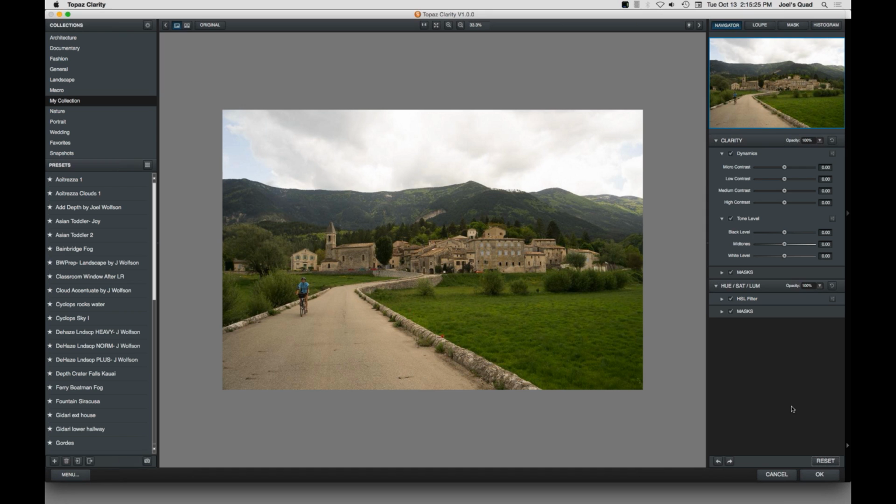So for those of you that haven't seen this before, the interface actually is somewhat similar to Lightroom. So if you're familiar with that, this will feel familiar. But we have over on the left collections of presets. Presets are a combination of settings that Topaz provides you. You can also make your own and save them off if it's something you think you're going to use frequently.